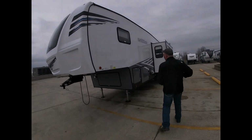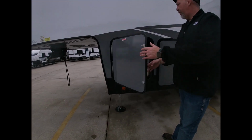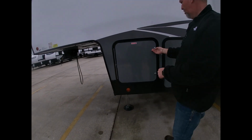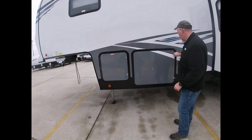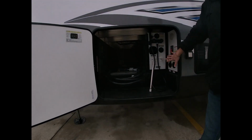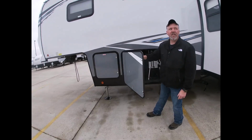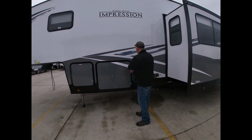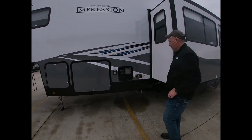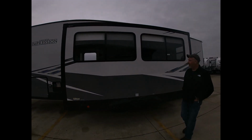Walking around, this particular unit has the dual propane tanks. All of the water hookups are inside with the full pass-through storage. This particular unit has auto leveling. As we're walking around here, we're going to get to the back of the unit.